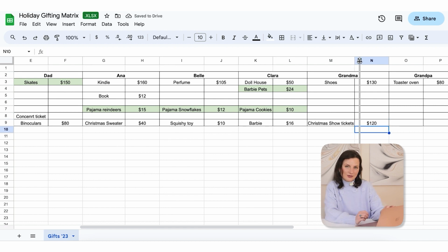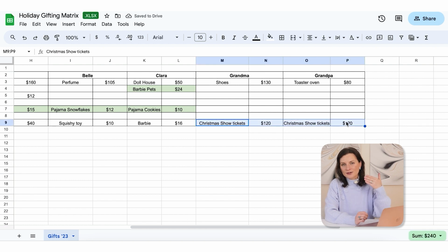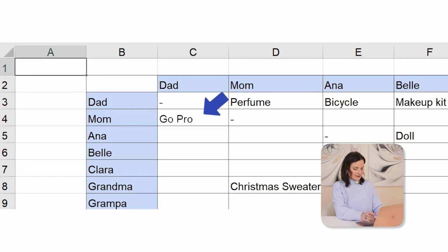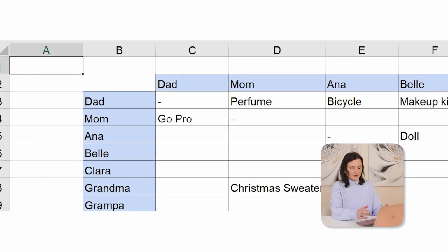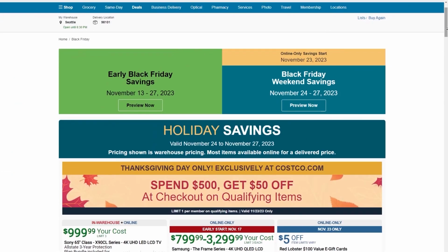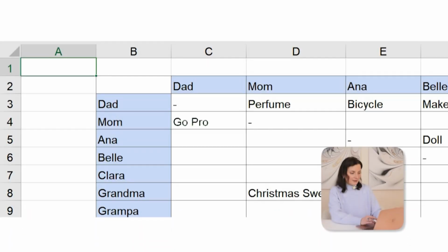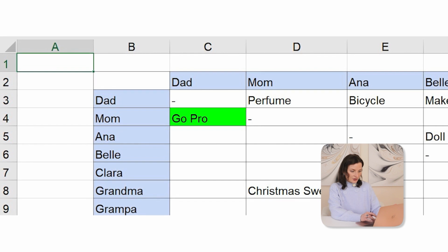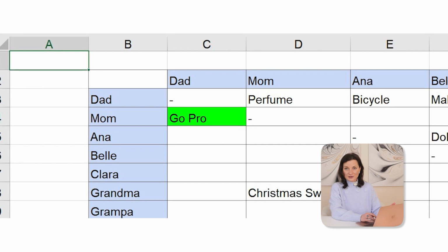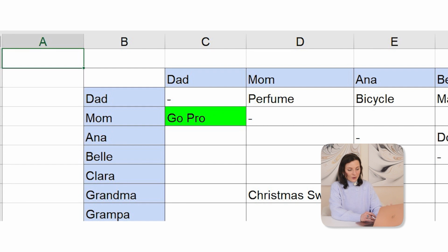What I really like about this chart is that it allows you to put down, even theoretically, what you want to buy. So for example, let's say Mom wants a GoPro, and the GoPro is $200-300. I know I want to buy that, and then let's say Costco has it on sale for Black Friday, I'm going to go and buy it if I find it. And the moment I bought it, I'm going to change the color, because this is something that was already purchased. If it's not purchased, then it's just going to stay in this color, which means it's a want, it's not a buy yet.